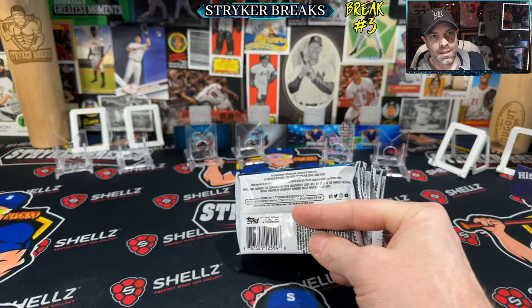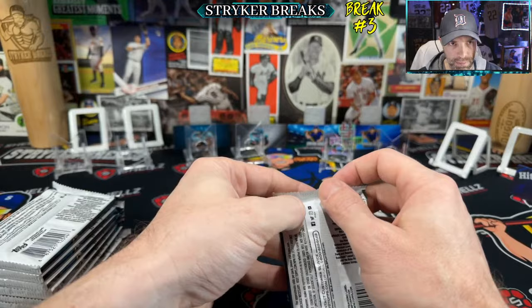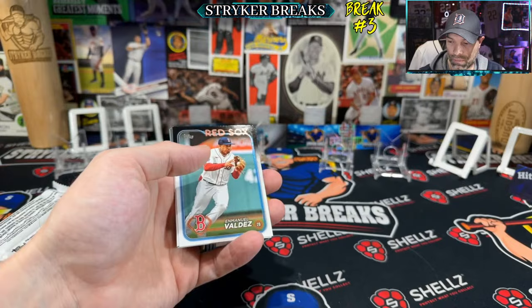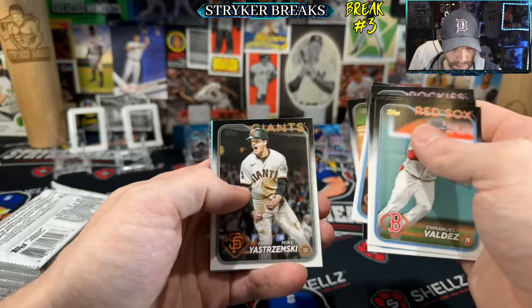Thoughts on getting Beckett witness stickers on the back of cards for in-person autographs? Get it authenticated however you want. Seems fine to me. I mean, Beckett definitely knows what they're doing. Lane Thomas.